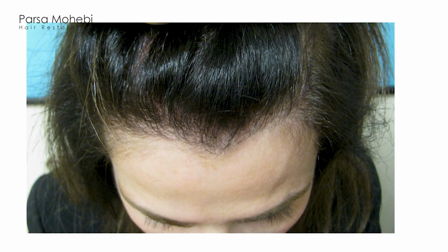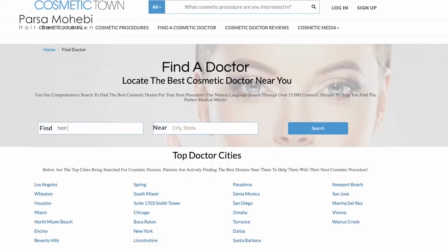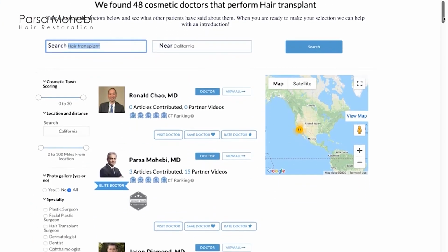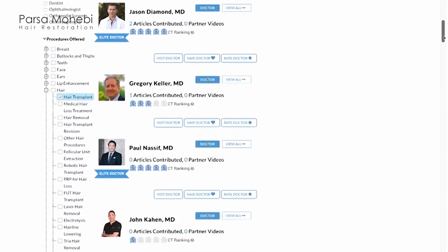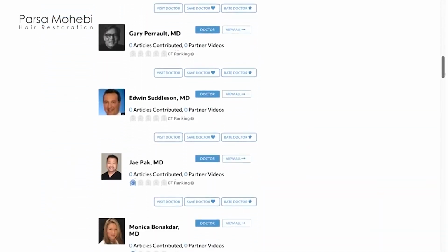So if you are planning to do this, find a hair transplant doctor who is capable of giving you the result that you want. There are so many websites out there, like Cosmetic Town, that can give you information about how to get prepared and how to find the right choice of cosmetic surgery.